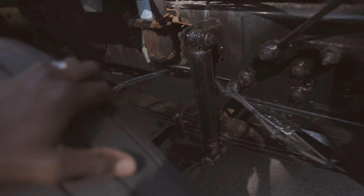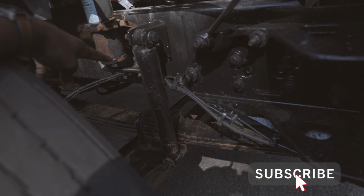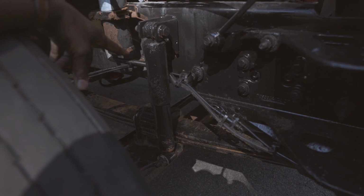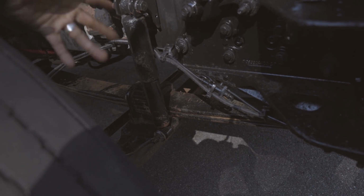Another item before I hit the road, definitely I have to get changed because of the way this thing drives, the shock. I gotta change that bad boy. I gotta get a better shock. It did its job, but I think they're old. I wanna say they're old, so I wanna go ahead and get some new ones before I really hit the road. And that's an easy change. Look at that, it's right there.